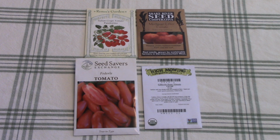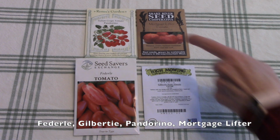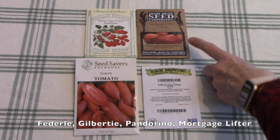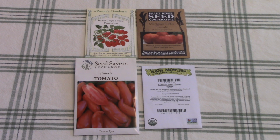This year we're growing a mix of both old and new to us varieties of tomatoes. These two tomatoes here, Federle and Gilberti, are very reliable paste tomatoes. And then on the top we've got the grape tomato called Pandarino, very prolific, really tasty. And then I've heard about Mortgage Lifter for years, and I thought, you know, it's high time that I try it out. So that's a new one for me.